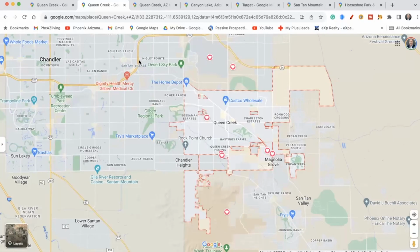But all down along this lower 202 are all different shops at the exits, grocery stores. There's a whole motorplex here with all the various car dealerships along there as well. So plenty to do along this freeway on the lower 202.